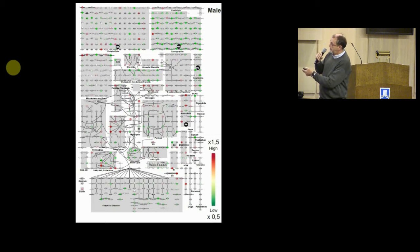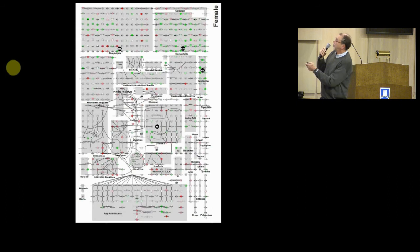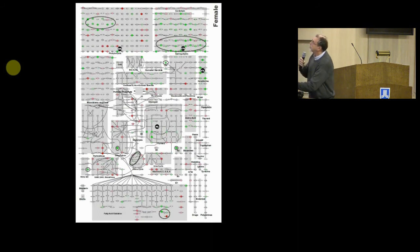And this is the pattern for males. You can see that some groups of metabolites, like the sphingolipids, are entirely green, or most of them are green, and in other places there are red dots. If you look at the females, we have a similar pattern with sphingolipids, entirely green, and some red dots here. I marked some places where there are differences, like the glycosphingolipids and also the citric acid cycle here. They're green. And some phospholipids, vitamin B12, B2 is also changed.